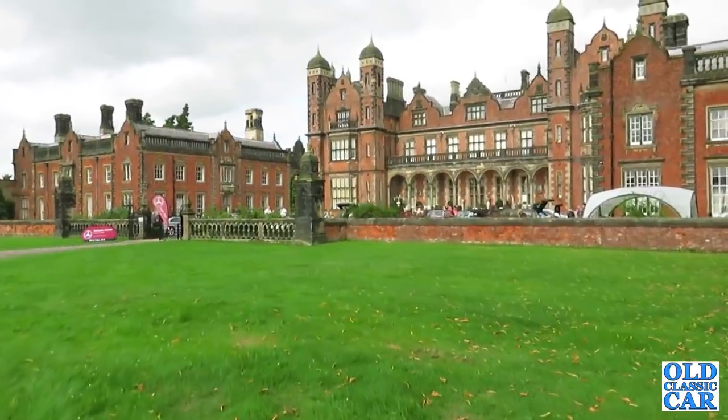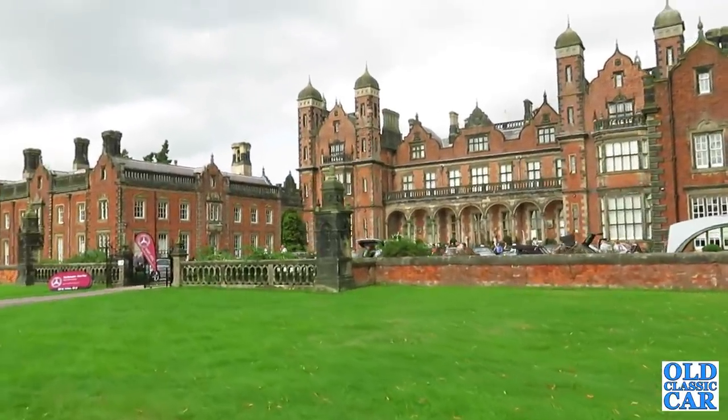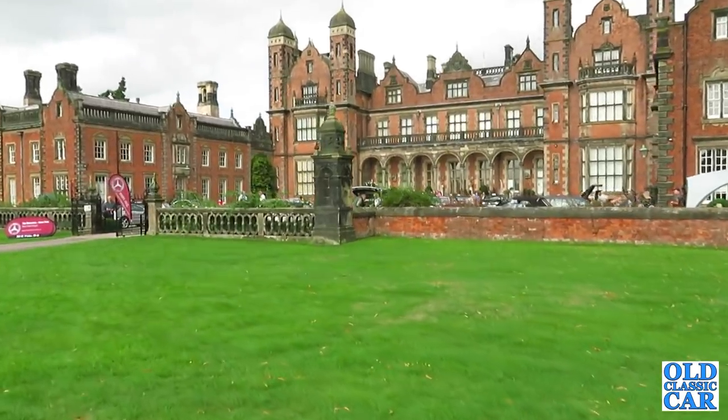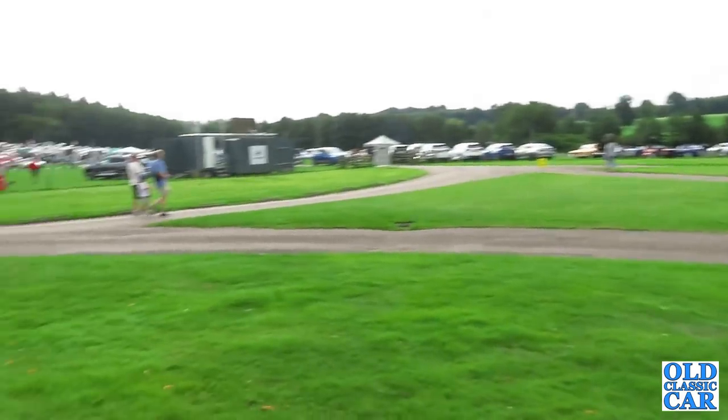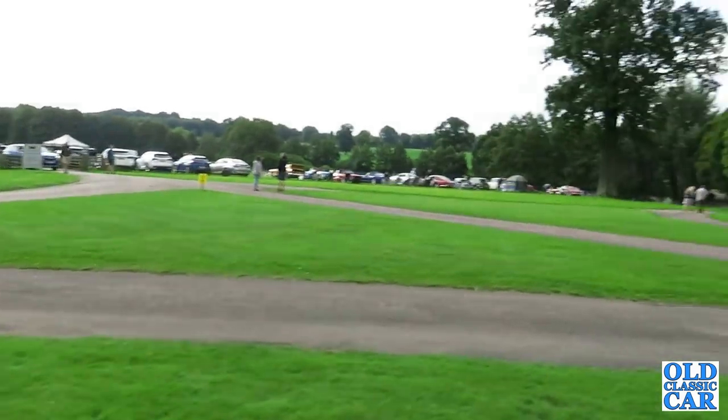Welcome to All Classic Car. Today we are at sunny Capesthorne Hall in Cheshire for the third and final classic car show of the year at this particular venue. Cars are pouring in as we speak. It's about 10 o'clock, so just about opening to the public now.